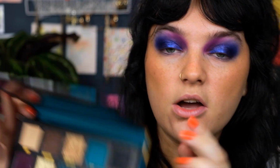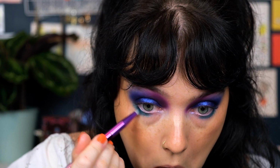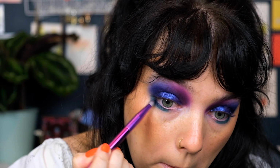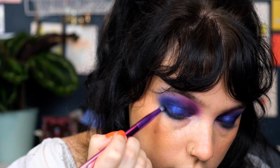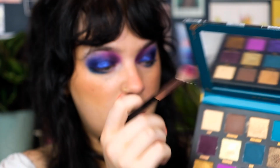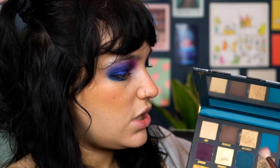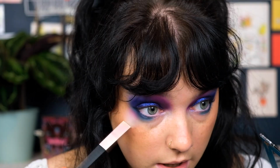Anyway, so I'm gonna pop into the shade Hope, which is the lighter of the teals, and I am going to just pop that on the lower lash line. And then I'm just gonna take some of Curfew, which is the really dark blue, and I'm just gonna pop that in the very outer corner, just so we can connect it up into the top lid. And then I'm gonna take a very big fluffy brush and I'm gonna dip into Hope and Silk Stockings to get like a much lighter teal. And then I'm going to blend the lower lash line with that.